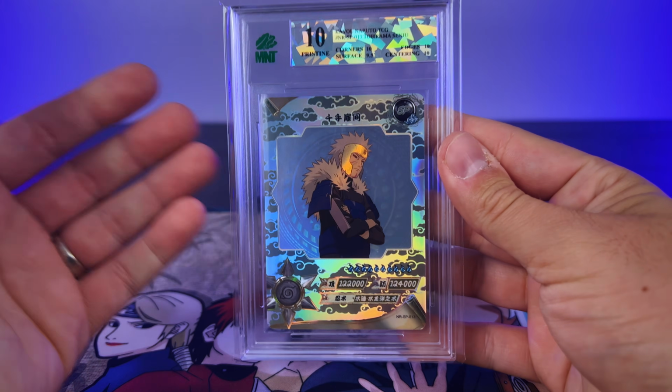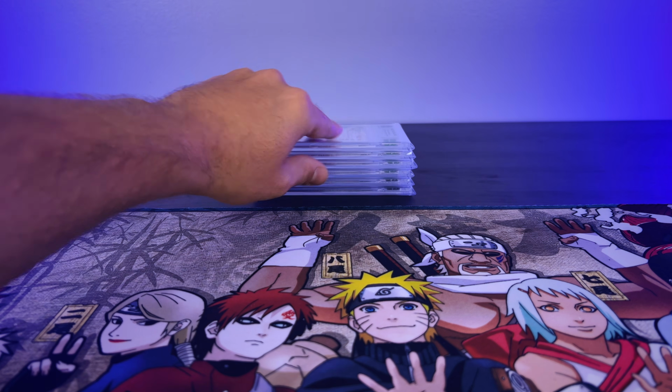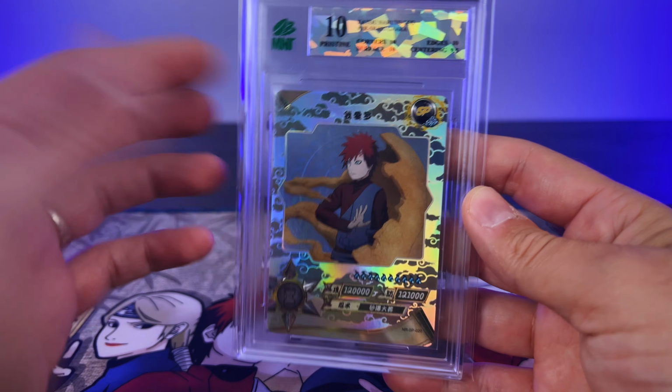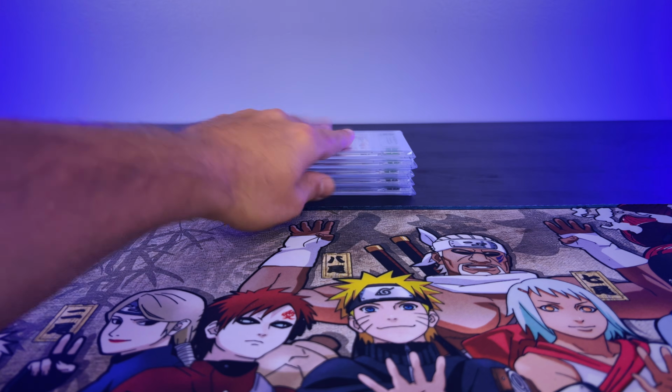Next, we're moving on to some SPs. We have Tobirama here. While I love the Hokage's reanimated, I do wish they did have him more in his normal form. Then there is the Gaara 10 here. Love the sand shield behind him, so a nice land. I didn't show it too often, but there's the back of some of these cards and what they look like. Now the next 10 I did not expect to get.